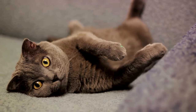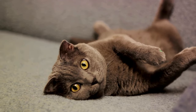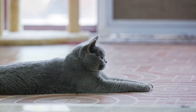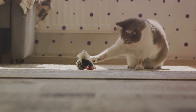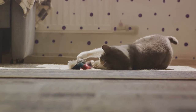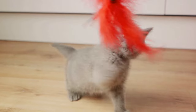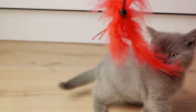Instead, these cats prefer a more serene lifestyle. Imagine a wise old soul in a cat's body, and you've got the British Shorthair. Their laid-back nature makes them ideal companions for those seeking a relaxed, low-maintenance pet. But don't let their calm demeanor fool you. These feline friends are also known for their playful side. They enjoy interactive toys and games, especially ones that challenge their hunting instincts. A game of chase with a feather toy can keep a British Shorthair entertained for hours.